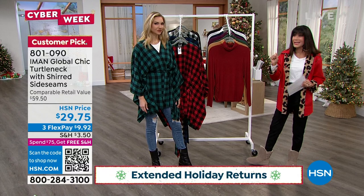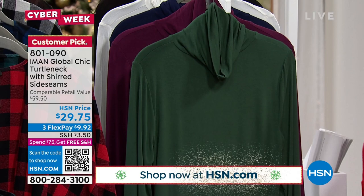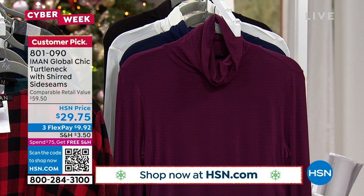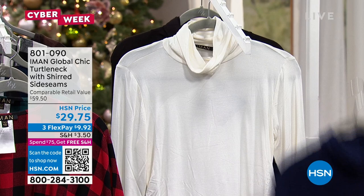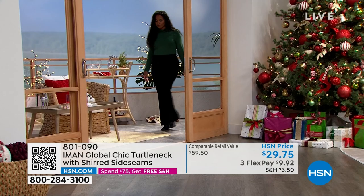Okay, here are the color choices quickly for everyone. We have it available in rhubarb, and there it is in the camel. Love it in the camel. Next one is the trekking green. That is an interesting name. Grapevine. Okay, that's good. Navy, cream, and black. So those are all the colors. And if you like the cream color, we only have about 80 left. It's a perfect length, about 25 inches.